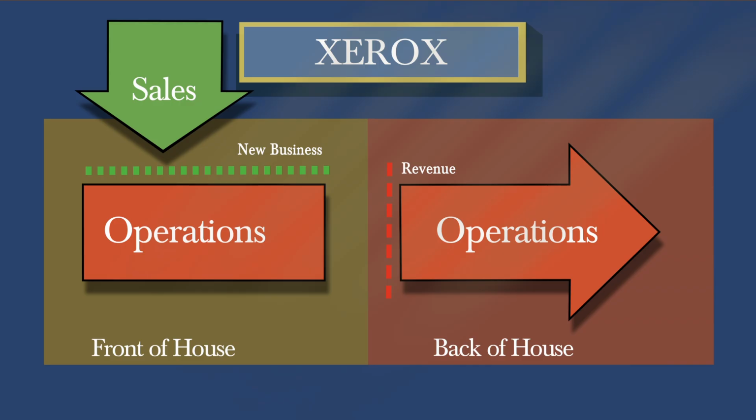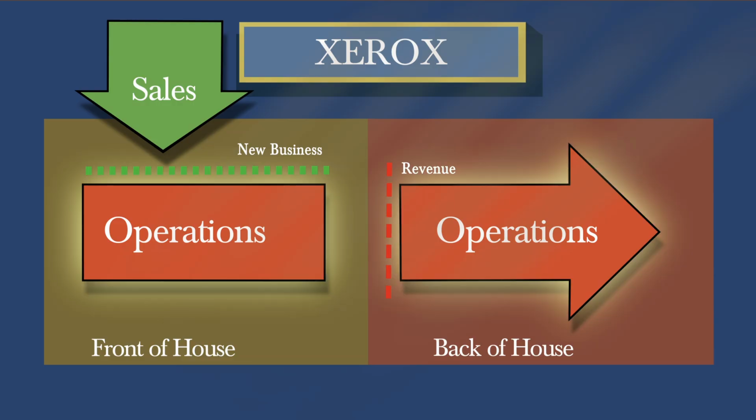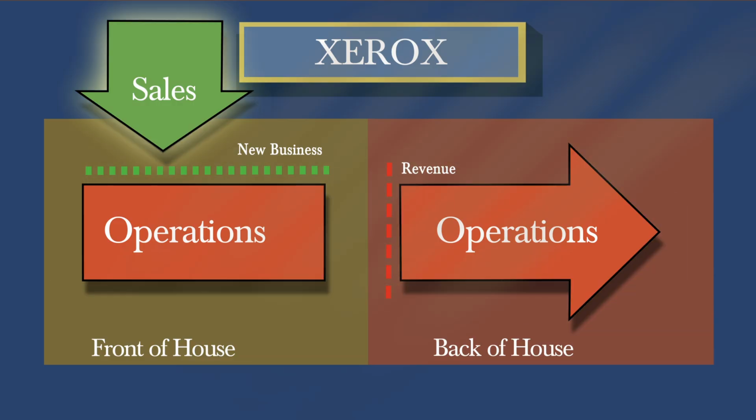In the Xerox model, operations is fully responsible for the generation of revenue. Within operations, you have some departments that are customer-facing, customer service and technical support, for example. And of course, we still have purchasing, production, and logistics in the back of house. So the first process is the process that generates revenue, and operations is responsible for that entire process. The second process is the process that generates new business, and that is the sole responsibility of sales.